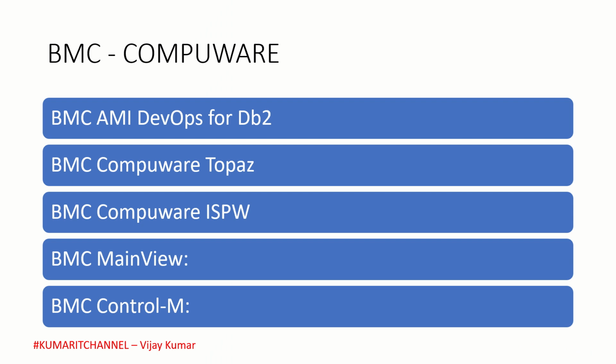And they are also providing a lot of tools for building mainframe DevOps. The first one, we'll see about this BMC AMI DevOps for DB2. Okay, this tool automates and simplifies database development for DB2 environments, and it allows developers to work on their own copies of data, test and verify changes, and then promote those changes to production.